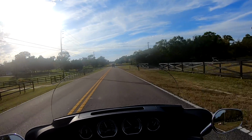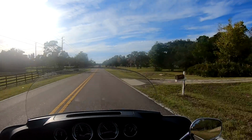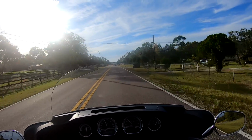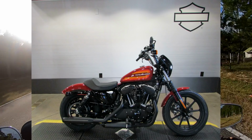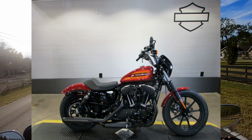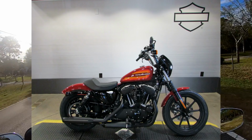And the other thing I wanted to talk about is the three models that will be canceled for 2022. First being the Sportster 1200 Iron. That bike will be no more. I can understand that because they got the new Sportster S out, and they still will be making the other Sportster, the 1200, and also the 883.